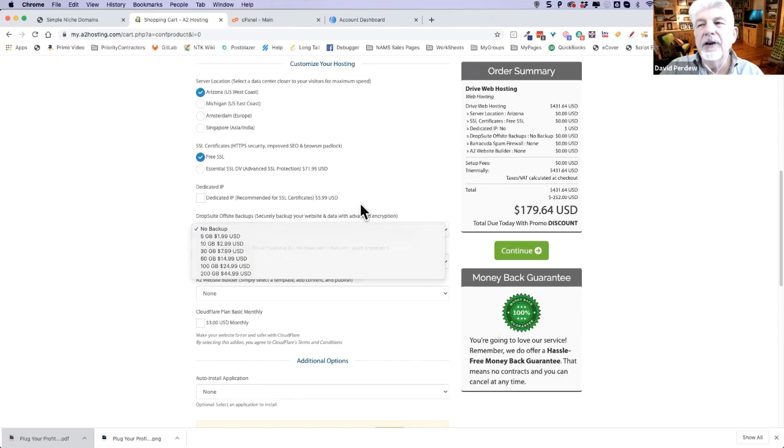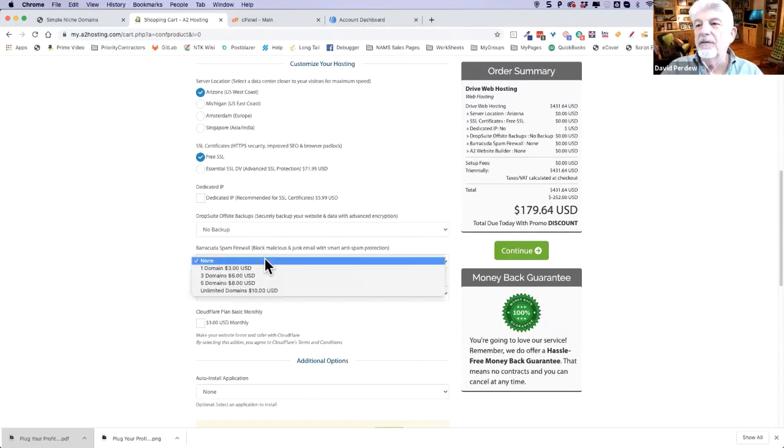Let's see, you get free backups on-site. You can always set up your own off-site backups. So let's just do the no off-site backup. The spam soft firewall, Barracuda spam firewall, not a bad idea, but you know, it's up to you. I don't know if I would add that or not.